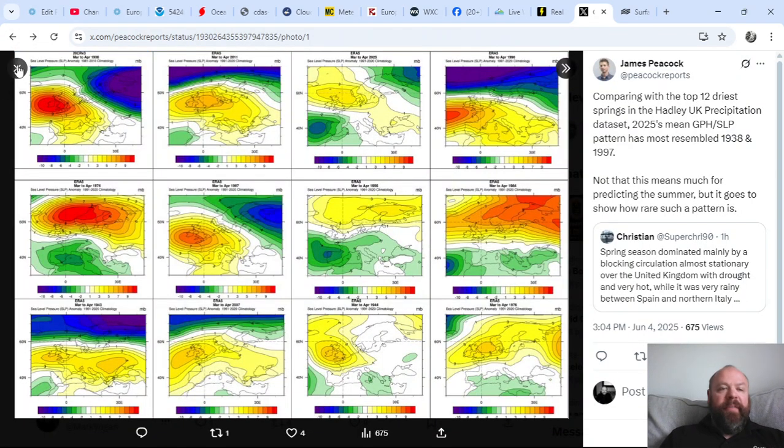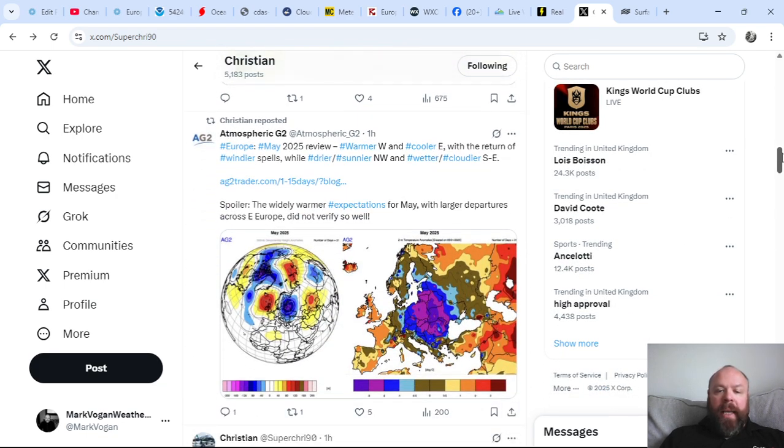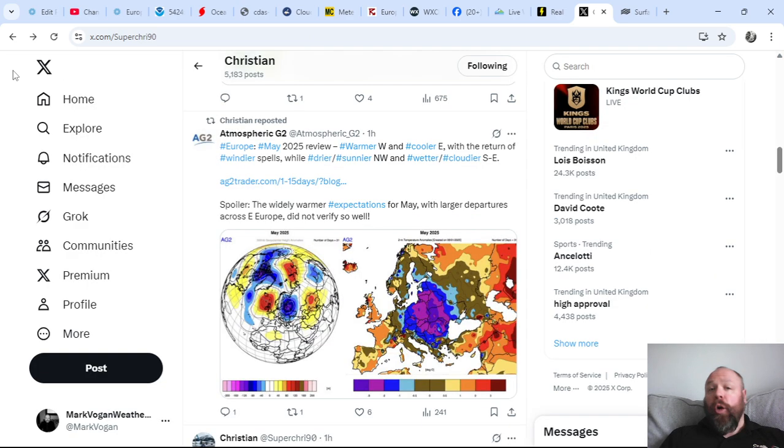Now, let me just see if I can find anything else that I was going to show you, and we'll move on then. This was the setup here for the month of May. So again, that blocking area of high pressure essentially just to the northwest of the UK and Ireland, generating a warmer than average UK and Ireland, and a cooler Central and Eastern Europe here. Obviously, we had wet conditions down across Iberia, and quite often when you've got wet UK, you've got a drier, warmer Spain, and vice versa, the other way about as well.